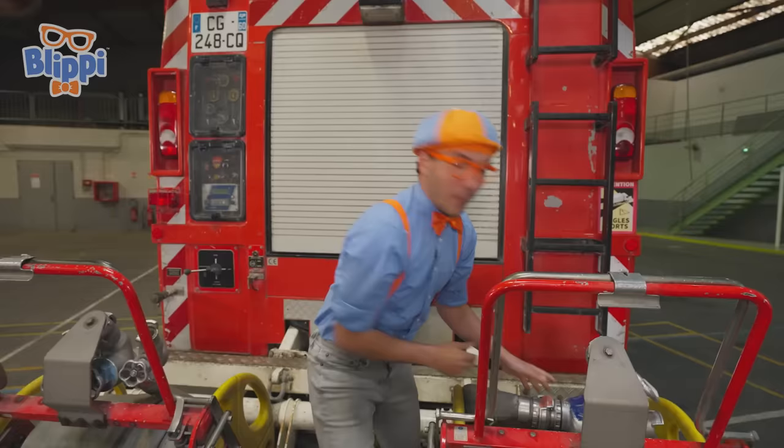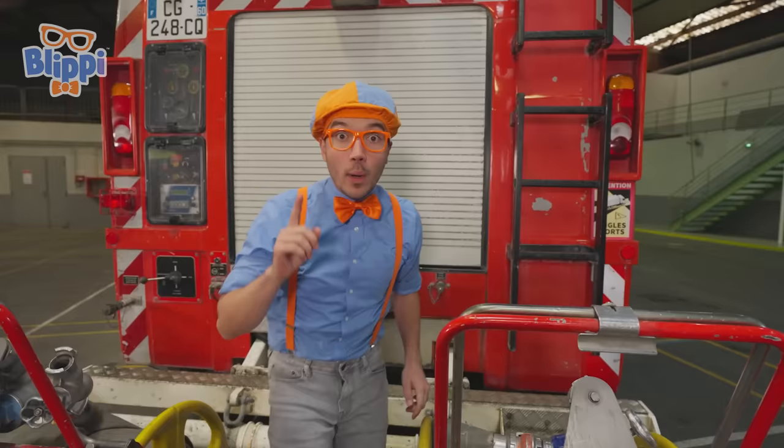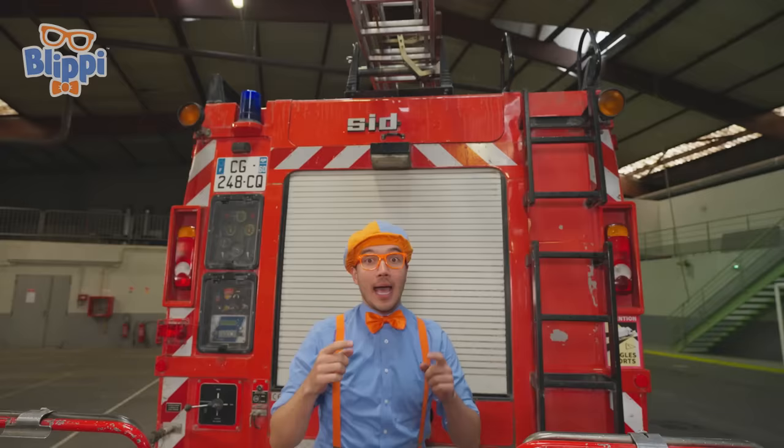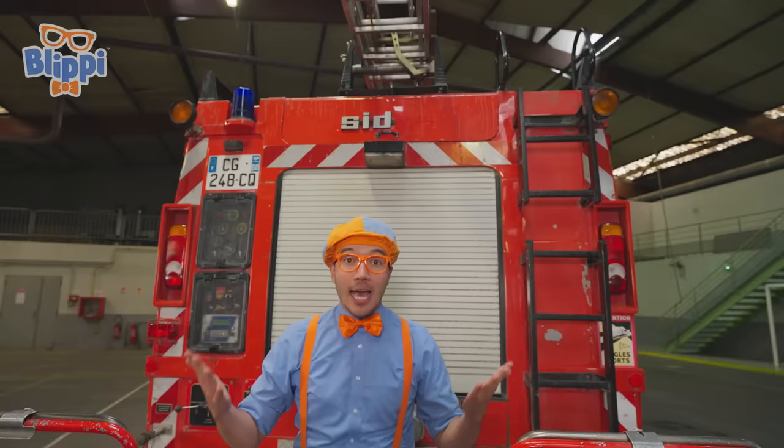Oh, and do you see what I see? One of the most important things? This is really important. A ladder. A ladder in French is une échelle. Ladders are so important so that the firefighters can climb up to really tall buildings and use the hose to put out the fire.